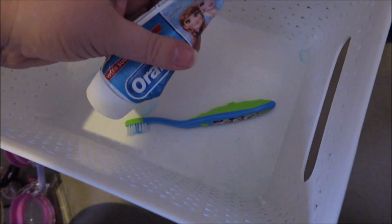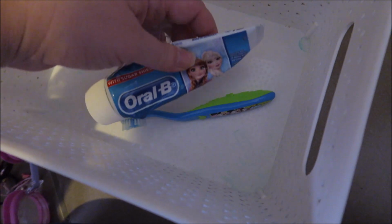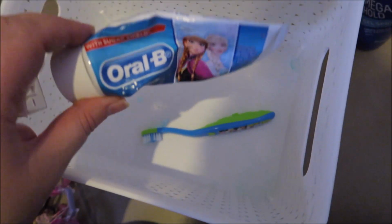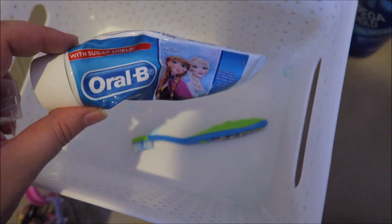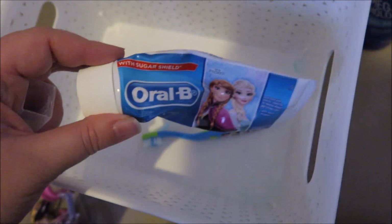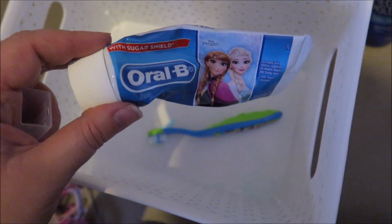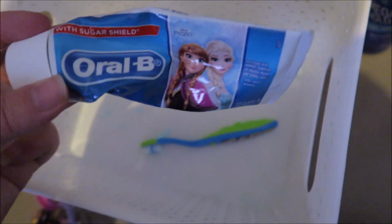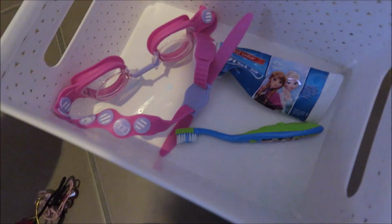Toothpaste, she's really low. We have a lot of toothpaste. You guys probably noticed that, but we all pretty much have separate toothpaste. I have a separate one for her because I want to make sure she's using the one that's suitable for her age. I know you can use the adult ones, but there's more fluoride in it, so this is better for her little teeth and gums. I'll just pack her stuff back in here.